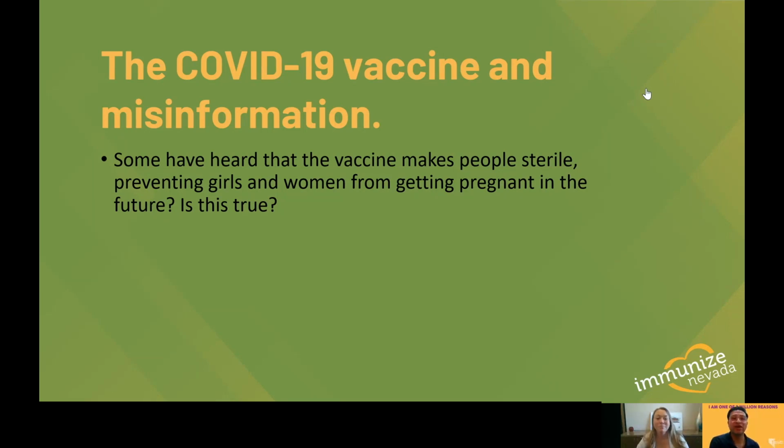So moving right along to the COVID-19 vaccine and misinformation. We have heard that the vaccine may possibly make people sterile, preventing girls and women from getting pregnant in the future. Is this true? Is this even possible? And how can that be addressed? So there is absolutely no evidence that shows that vaccination with one of the COVID-19 vaccines causes sterility or makes it more difficult for people to get pregnant.